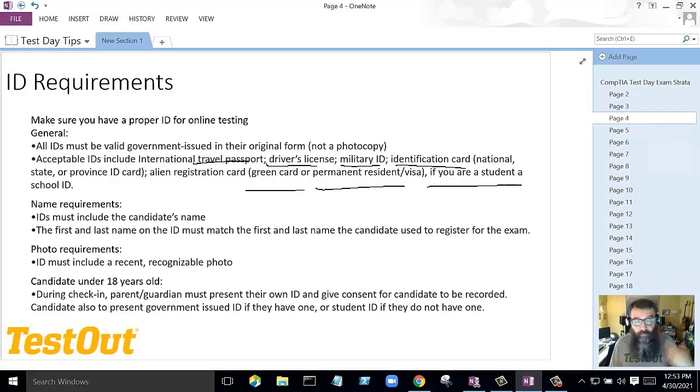So again, if you're under 18, make sure you have a parent there to verify your identity. The reason this is important is because in the old days, people used to take other people's tests for them, and that was a big problem for a while. So now they really have to make sure that you are who you say you are, and we understand. Just make sure you have a recognizable photo ID.